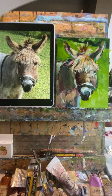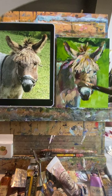All right, and then I have my little bit of purple that I wanted to add in there for a little Frankie fun. Allie, thanks for suggesting that I paint Frankie.